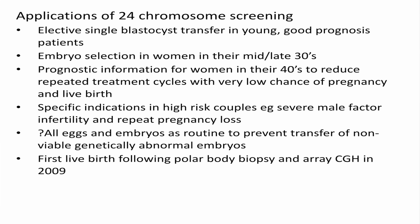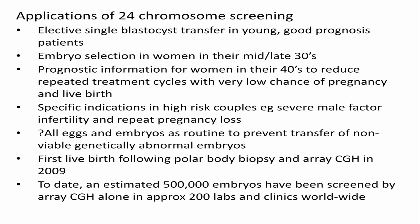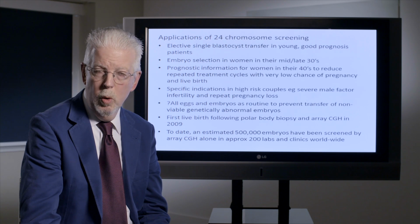Already we've had the first live birth, as we'll see, in 2009, following the introduction of the Array-CGH platform. And unbelievably, over that relatively short space of time, we estimate that over 500,000 embryos have been screened using Array-CGH in approximately 200 labs worldwide. So there's been enormous progress.